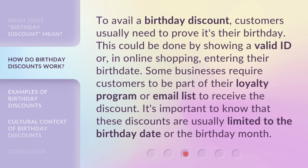To avail a birthday discount, customers usually need to prove it's their birthday. This could be done by showing a valid ID or, in online shopping, entering their birth date. Some businesses require customers to be part of their loyalty program or email list to receive the discount. It's important to know that these discounts are usually limited to the birthday date or the birthday month.